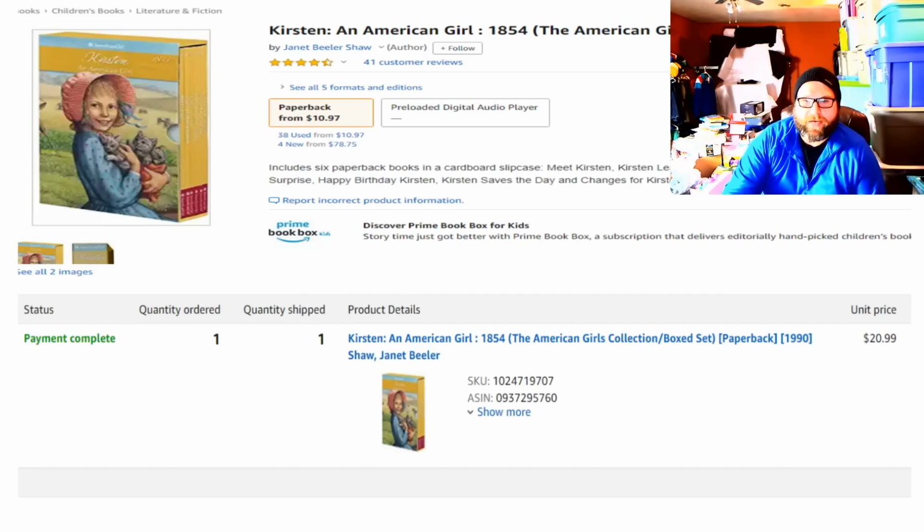And it's a set, so I had to polybag it and shrink wrap it to send it in. I use these stickers, and I'll link those down below in an affiliate link in case you are interested in buying those.